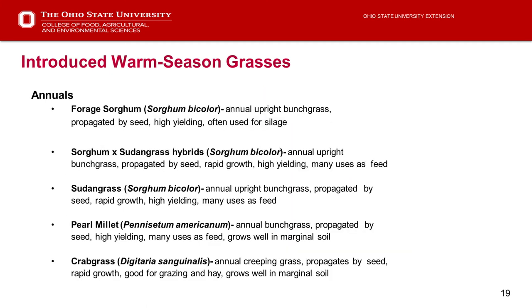Our warm season annual grasses are much more user-friendly, especially for those starting out in their grazing systems. And if you have less land space available, you can frequently change what you're growing and when you utilize annuals. So some examples of warm season annual grasses that I provided for you today include our forage sorghums, our sorghum Sudan grass hybrids, which we often call Sudex, Sudan grass, pearl millet, and crabgrass. One I did not include on the slide is teff grass. It's another annual warm season grass that produces fine textured forage.